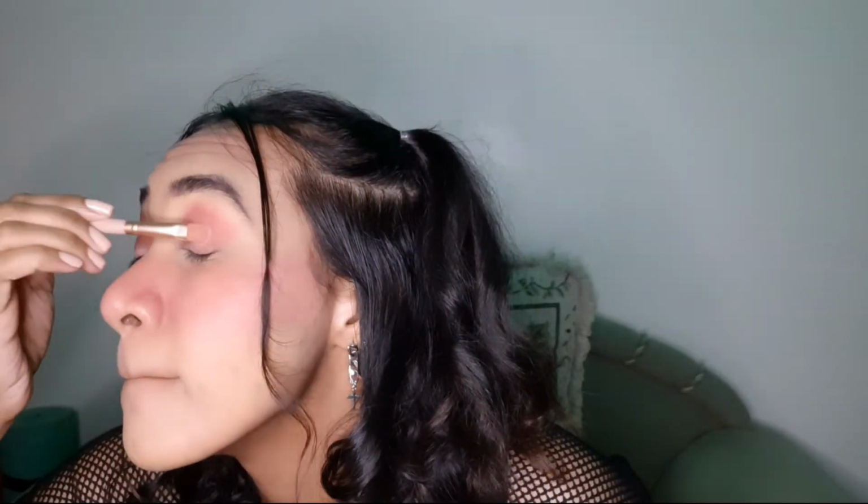Alright, what we can do now, we go for a shiny middle on the eyelid. So I'm gonna use this one. I'm also gonna use this for highlight, but I wanna use this too because it just pops out really nice. And then we go for a wing liner. Yes, it's getting together. Okay, so we do the mascara.